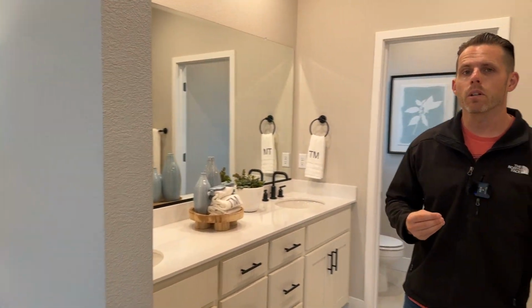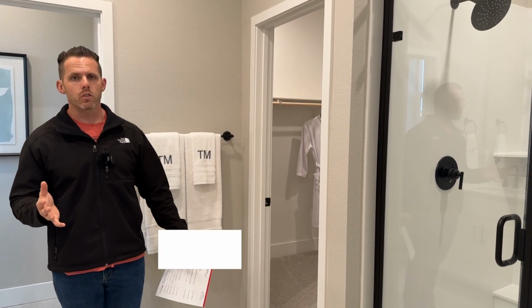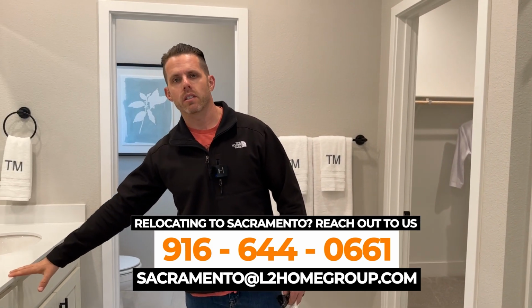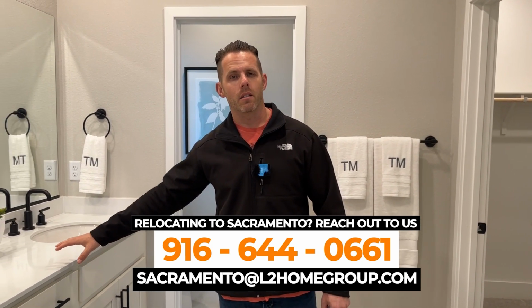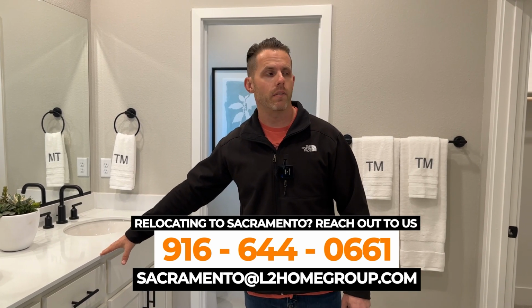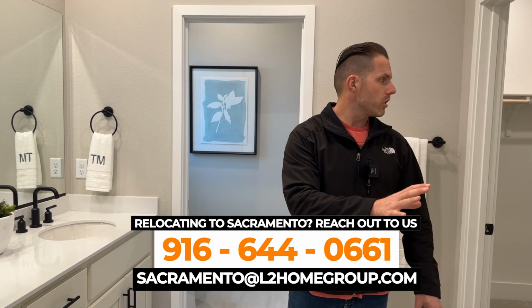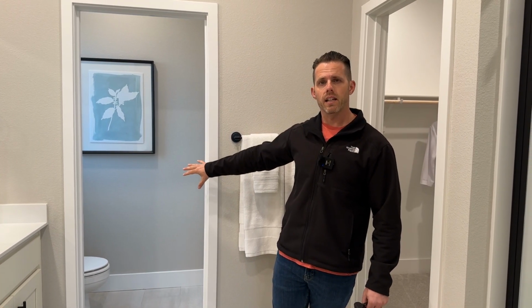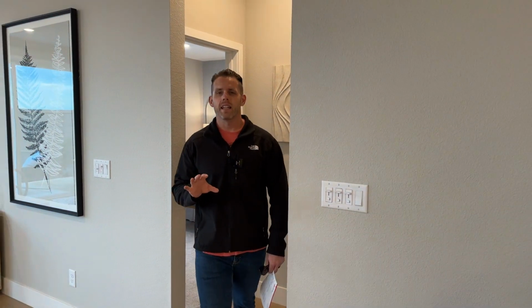Now, this is going to be one of those examples where they didn't put a bathtub in the master, which is fine. Not all builders are doing that these days. You've got double vanity sinks. Everything's gonna match the cabinetry and the fixtures out in the main living area. You're gonna have a standalone shower, a big closet, and a water closet towards the back side of the master bathroom. Now, technically, that was the Cobalt floor plan, but we're gonna head upstairs because this is the Indigo floor plan.